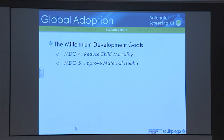Now, there's several international forces pushing for a widespread adoption for technology such as this. The first are the United Nations Millennium Development Goals. These were a set of 8 targets established in 2000 by world leaders to improve conditions in the developing world, and 2 of these targets specifically concern reducing maternal and child mortality in developing countries.